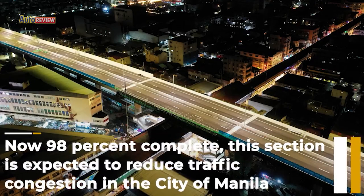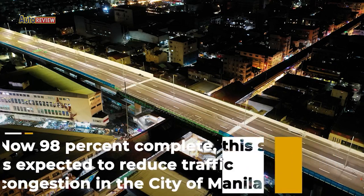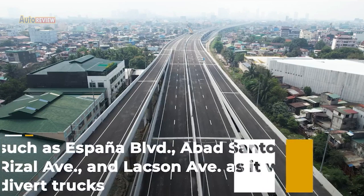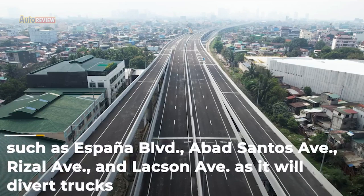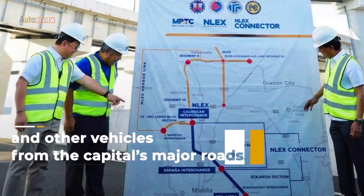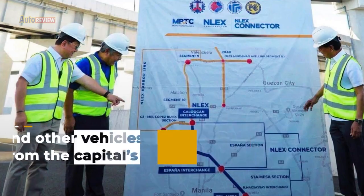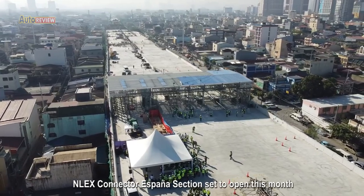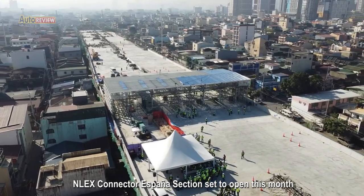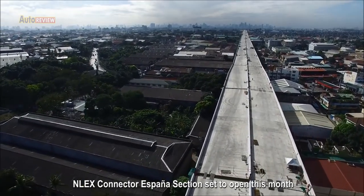Now 98% complete, the NLEX Connector España section is expected to reduce traffic congestion in the city of Manila, such as España Boulevard, Abad Santos Avenue, Rizal Avenue, and Lacson Avenue, as it will divert trucks and other vehicles from the capital's major roads. The elevated expressway is being eyed to provide greater access to several areas in Manila, including the University Belt.